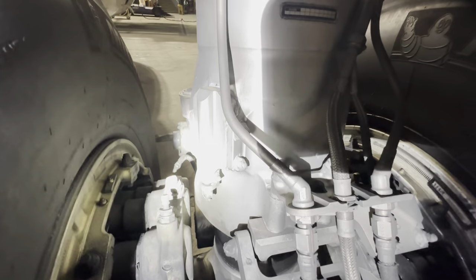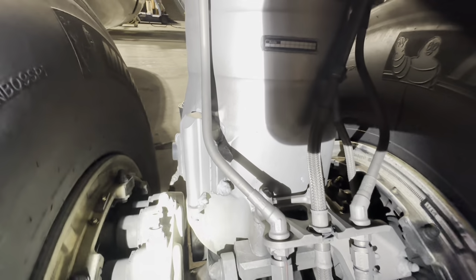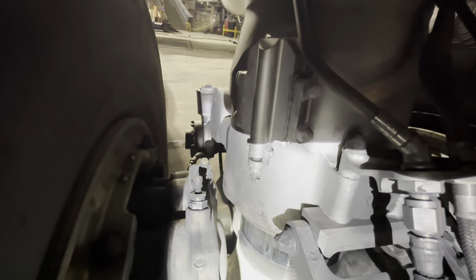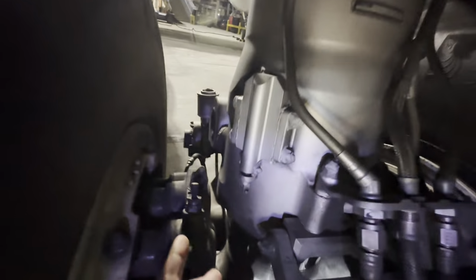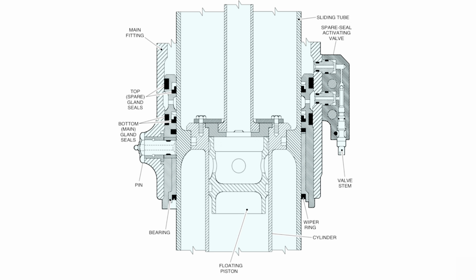You guys know about this, right? So this is a main landing gear strut assembly on an Airbus 321, and the thing I'm pointing to right there is a very interesting thing. It's called a spare seal activating valve. There are various amount of seals within the strut. The seals are the barrier that keep the fluid and the pressure, which is nitrogen, in between the strut.